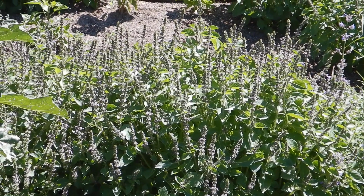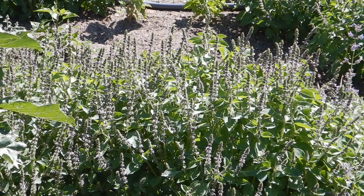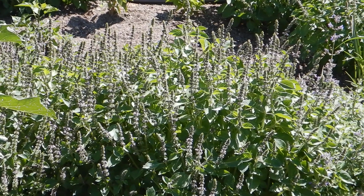Strictly Medicinal Materia Medica, July 20th, 2019. Temperate Tulsi.